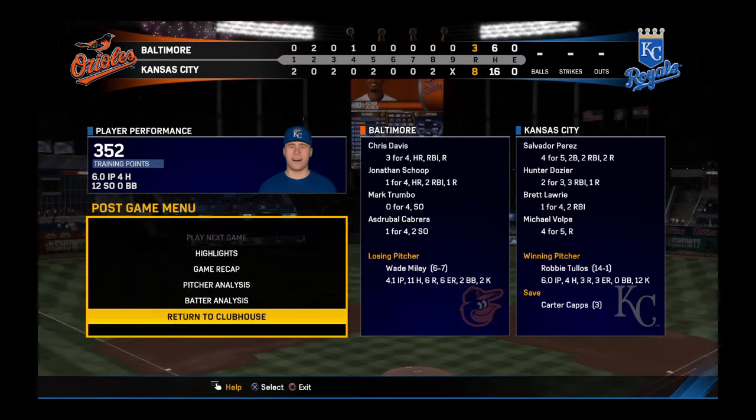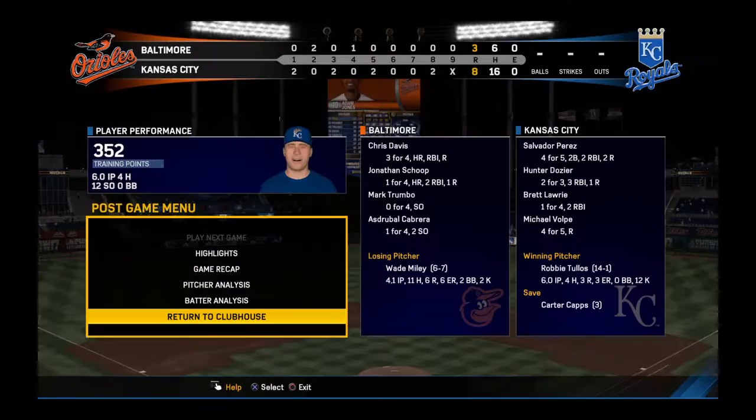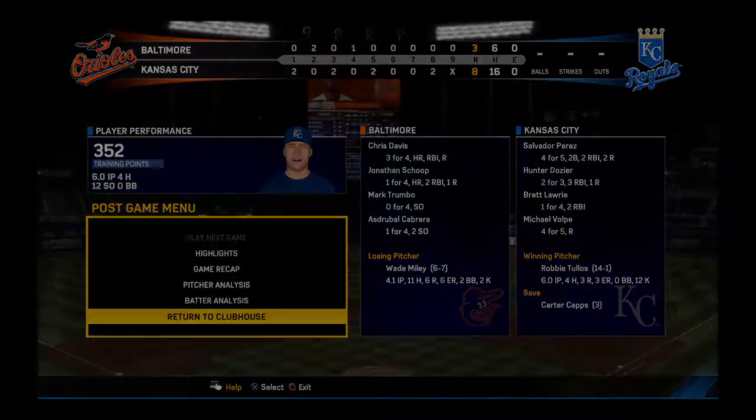Final line score tonight: Kansas City 8, Baltimore 3. First out victorious, the Royals, with 16 total Kansas City hits, and number 41 earns the win after banging out runs.